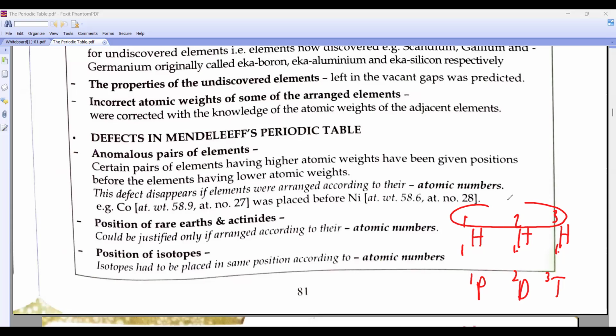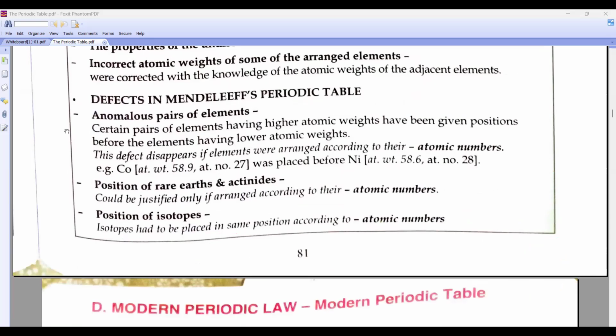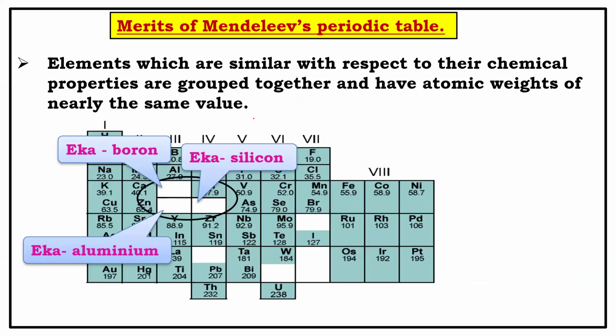But how can I justify the position of isotopes? On the basis of atomic mass or atomic number? Atomic number. Isotopes can be placed in the same position on the basis of atomic number and not on atomic mass. Clear? Atomic number is based on the protons present in an element. It is not related to mass.